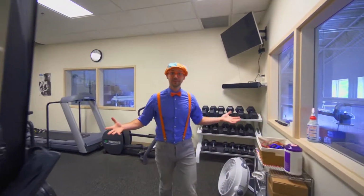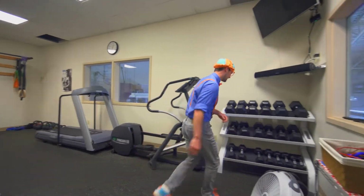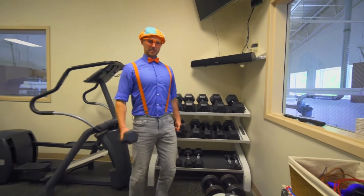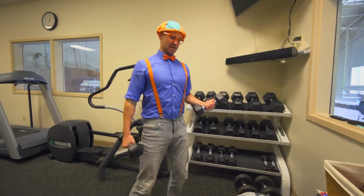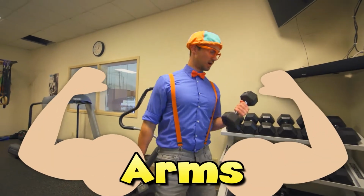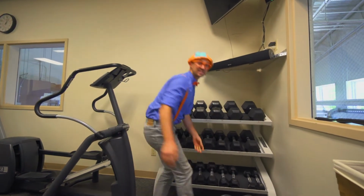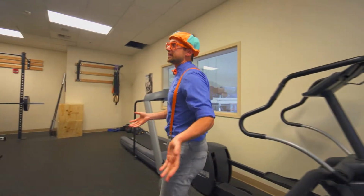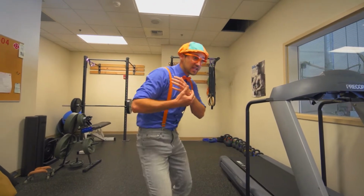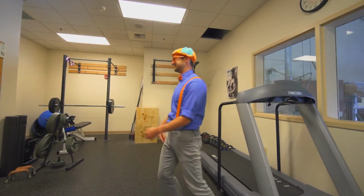So, it's really important for firefighters to stay nice and fit. Like over here, these weights. These are bicep curls, and they make your arms nice and strong. It's really important for firefighters to stay in shape because when they go in houses that are burning, they might need to carry someone down the stairs or up the stairs and then down the ladder. Oh, hey, look!